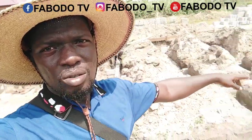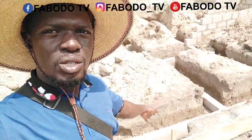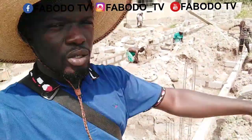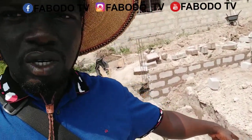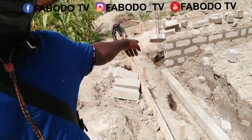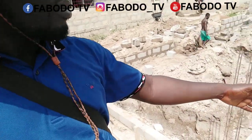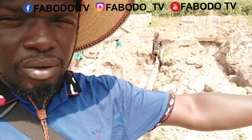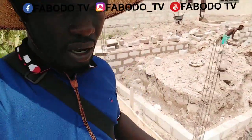So we finished with the front. We are making sure you lay all the blocks down here to get the level, then you do the pillar concrete. You can see I've left the pillars so that after taking the level of the block, you start. So stay tuned, I'll give you every stage by stage, like I'm saying.